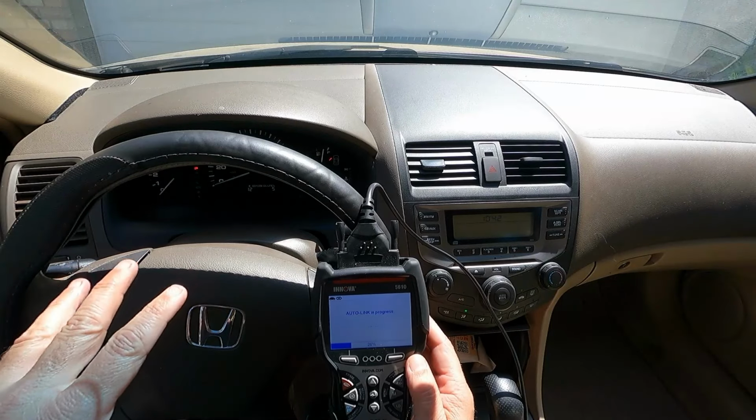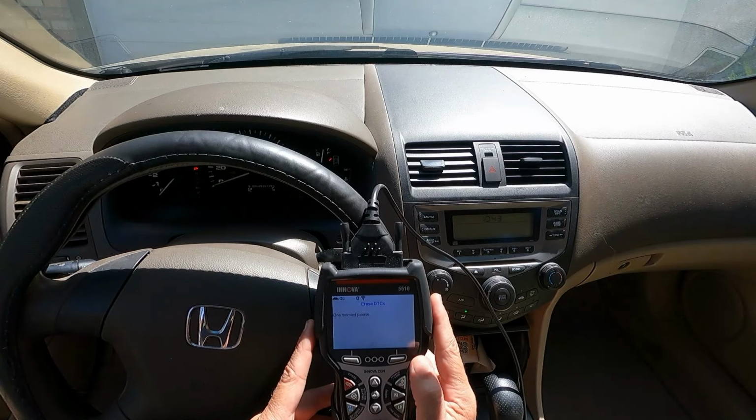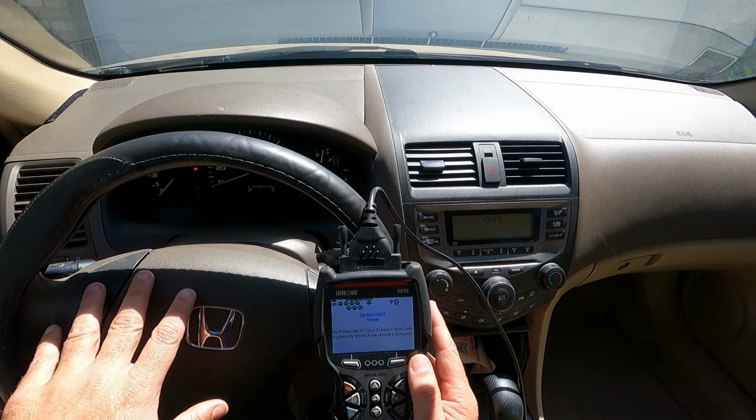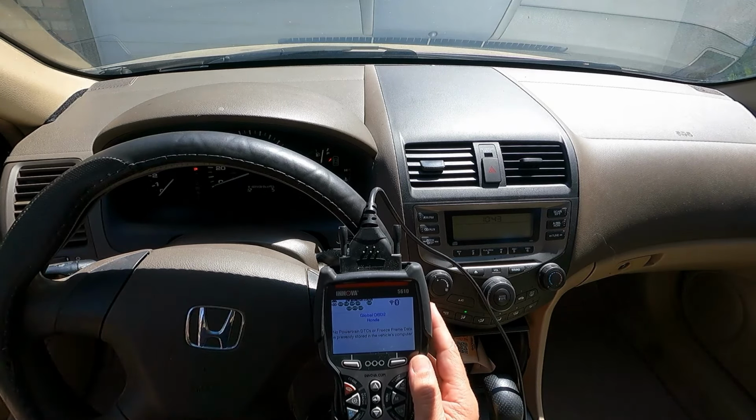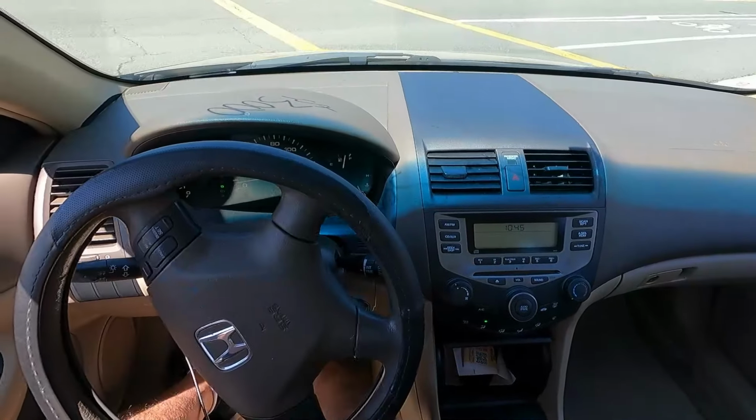All right, I'm just gonna clear the code, take it for a quick test drive, see if that check engine light comes back on or if we have any pending issues with that circuit. I'm thinking it was just the low oil pressure due to low oil. Let's find out. We'll go ahead and erase this. Take it for a quick test drive, see if that comes back on or see if there's any other issues. Make sure we get the RPMs up over 3,000.